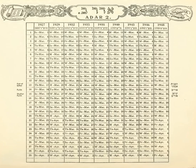Holidays. See Jewish and Israeli holidays 2000-2050. History.